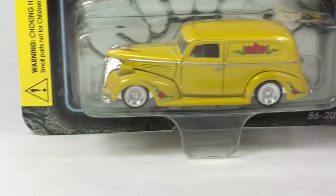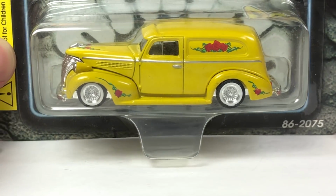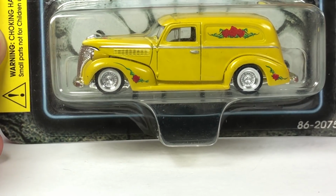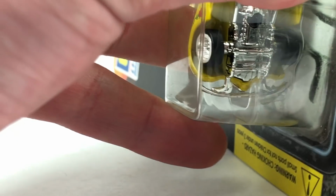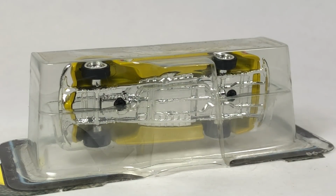All right, so let's take a look at this one. It's a '39 Chevy Sedan Delivery, from issue number 39. This is from the Bomb series, whatever that means. Of course, that came off very well.